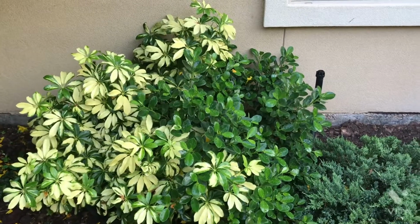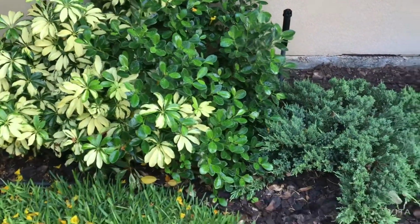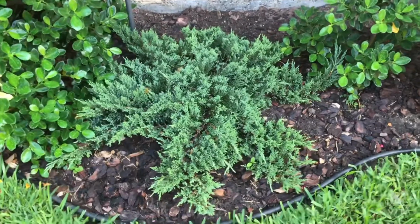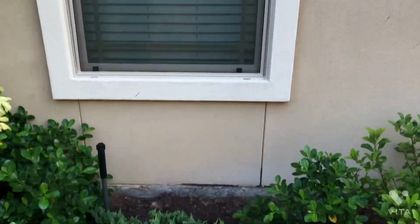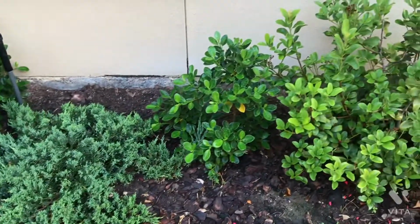Then I have an umbrella plant, I believe. I'm not sure what the exact name is, but it's known as an umbrella plant, and it's growing alongside an island green ficus, and that is a juniper, like a ground cover. I have it there, outside of the bedroom window, on the other side of the house, just so there's nothing impeding the view of that area.